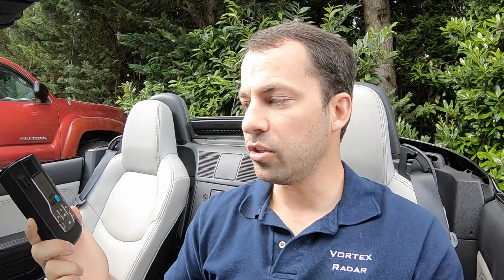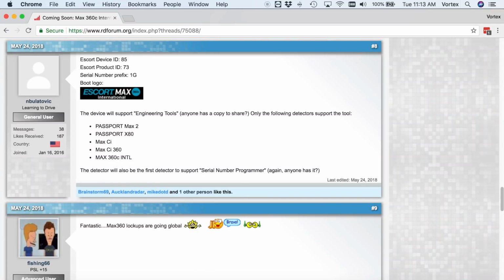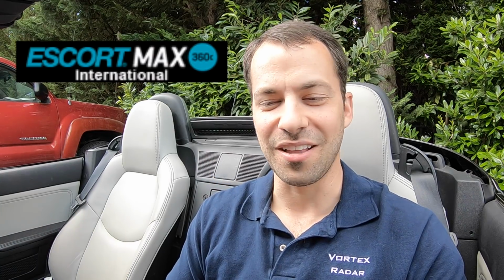There's also now, it looks like, going to be an international version of this detector. It hasn't been officially announced yet or anything, but somebody was actually looking at the update software, kind of the code for the detector tools itself, and noticed that there's now mention of the Max 360C International. He even has the boot logo. I'll put it up right here so you can see what that looks like.